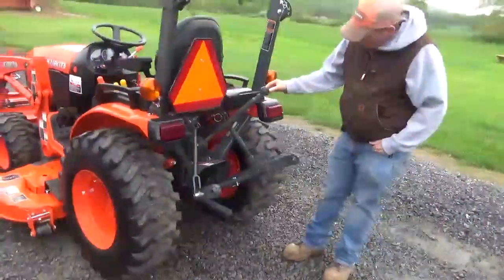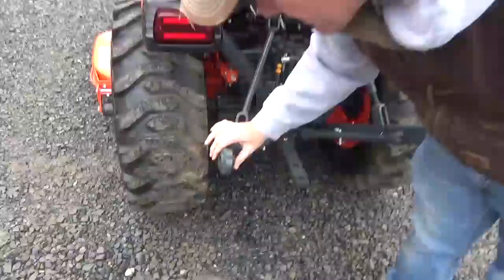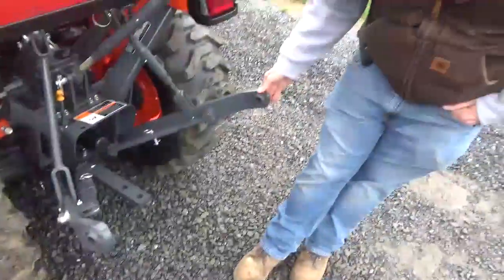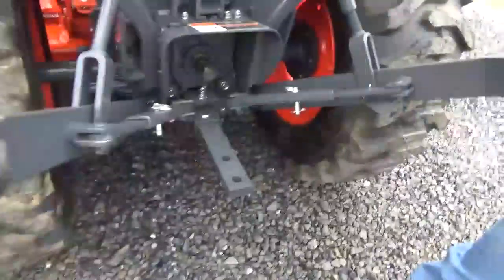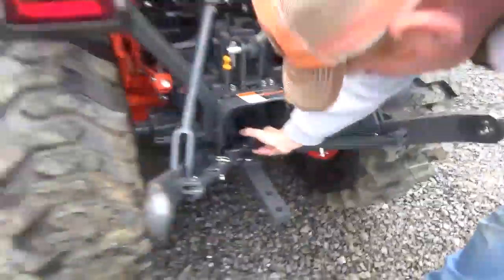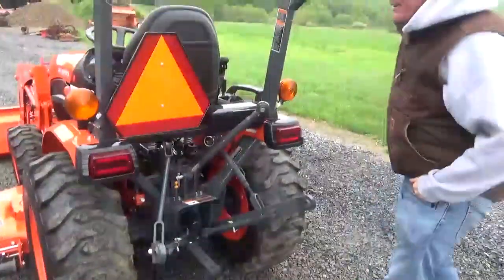You will see here, 3-point hitch arms. You can see it. If they had anything on it, I don't believe that it did. Drawbar never had anything on it. See there, the PTO's never had anything on it. I mean, this is a nice real deal tractor here.